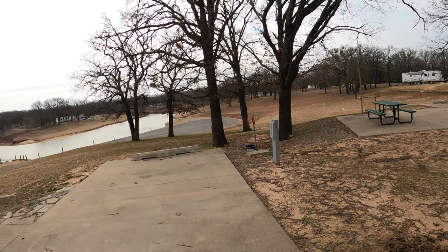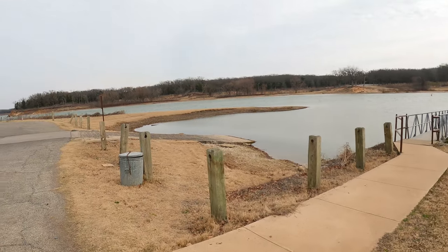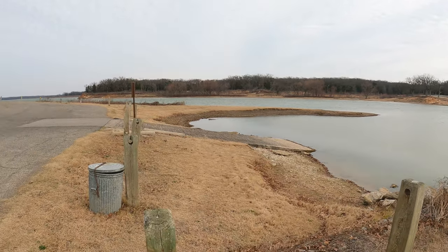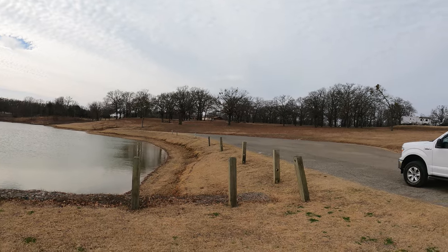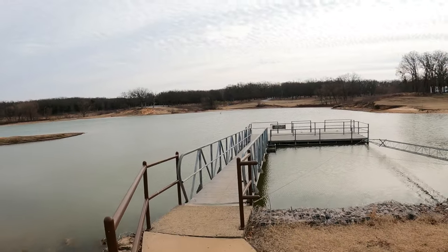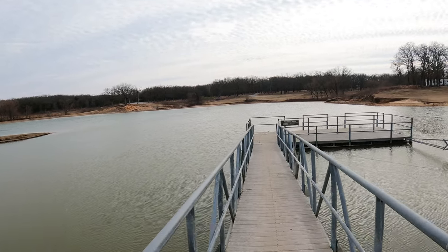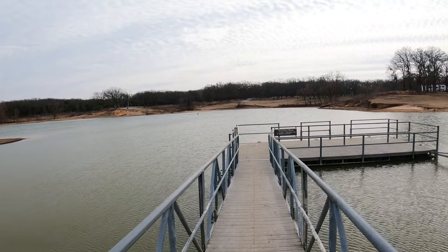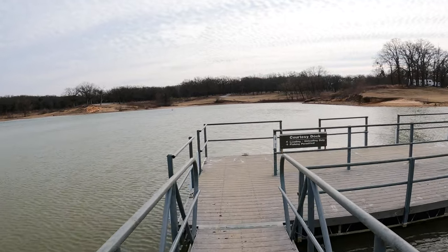The rest of the sites here at Platter Flats, well, let's go take a look at them. They're not exactly premium. Platter Flats Recreation Area actually has a boat ramp. That's a steep one, and it's a single laner. Place to park your trailer. Courtesy dock and fishing pier. And so far, this is the least windy place I've been this morning.